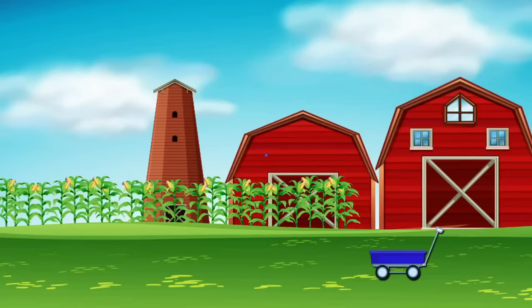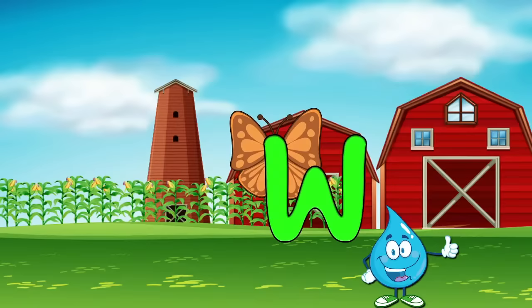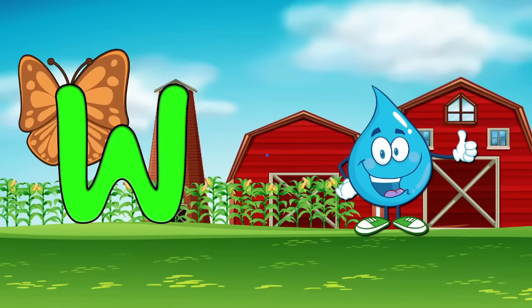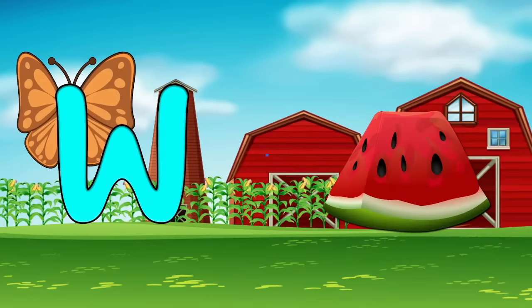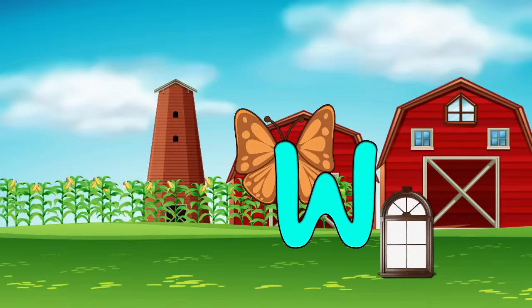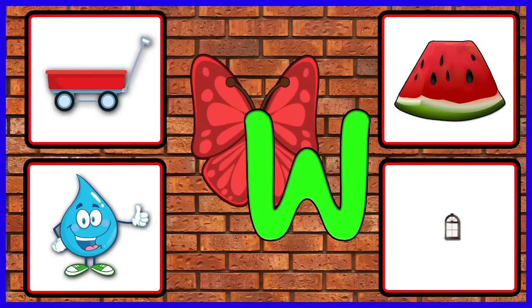W. Wagon. W. Water. W. Watermelon. W. Window. W. Wagon. Water. Watermelon. Window.